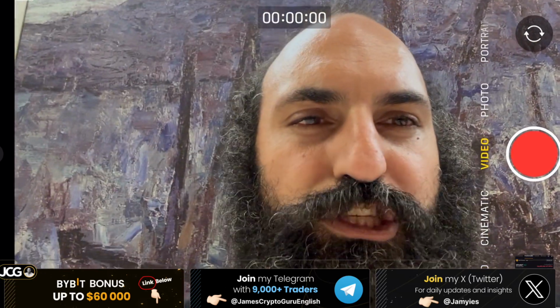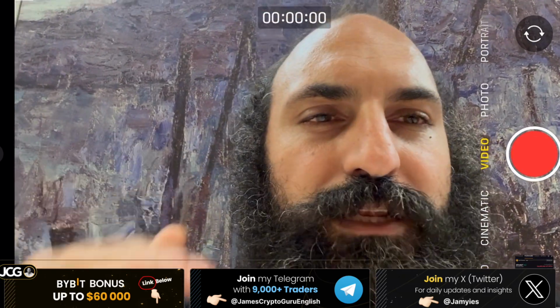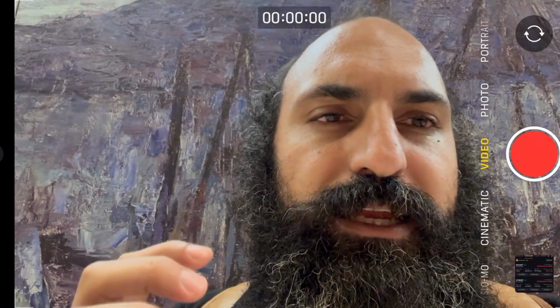Stay safe out there. Make sure your liquidations are low. And ladder in. As you can see, I'm laddering into the trade. I didn't just put massive trades. It's like I'm slowly adding as it pulls back.